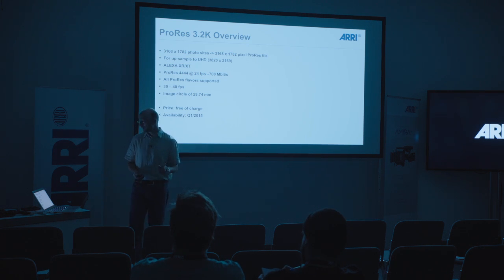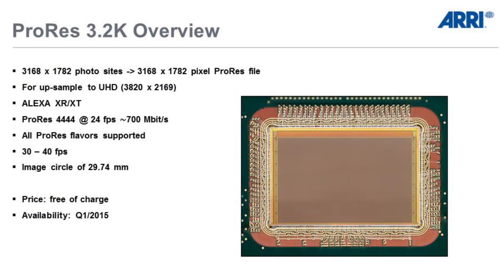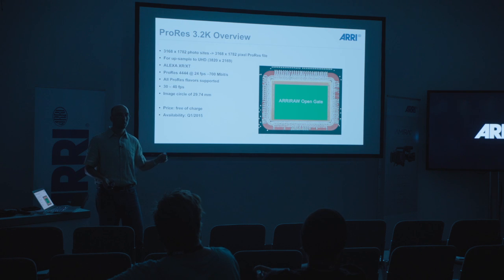And I'll tell you why that is important, because here is the Alexa sensor. That's the whole sensor. Now, for a lot of people who shoot for 4K feature films, they say, great, I'll use the ArriRAW open gate format. That's fantastic. But ArriRAW is a relatively high data rate, and if you shoot for television, for UHD, you probably can't afford ArriRAW. Even though there are two television shows in the world that actually are shooting ArriRAW open gate.